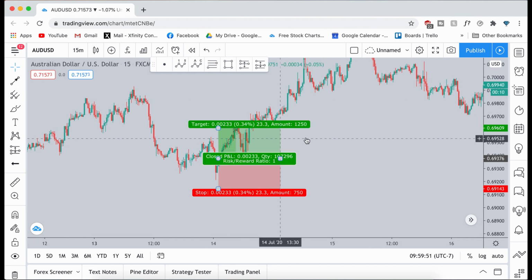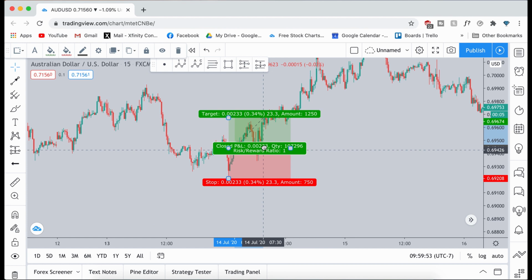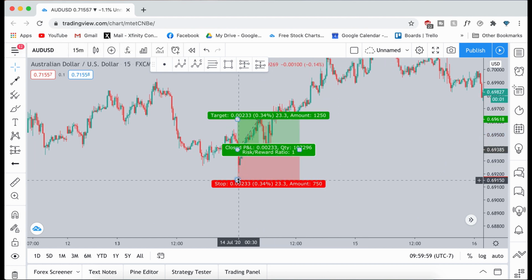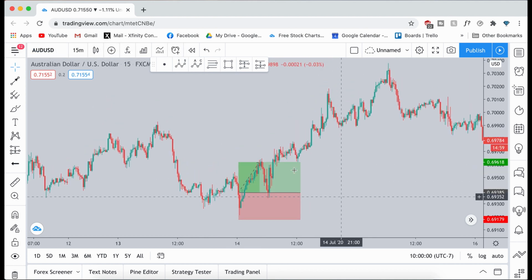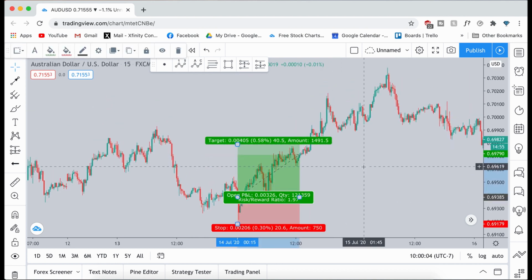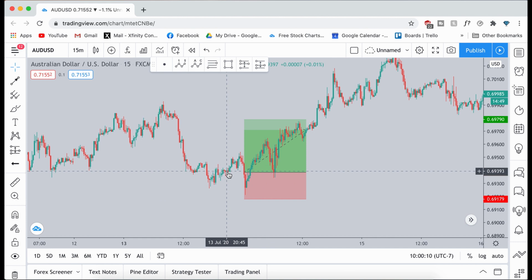So, we're over here on the Aussie dollar on TradingView. Let's just say we come over here and we've selected our long position tool. And let's say we're getting into a trade over here. We've got a stop loss of 20 pips and a take profit of 40 pips, right? So you can see where this green area meets this red area is actually where you would have entered, at this black line in the middle here.